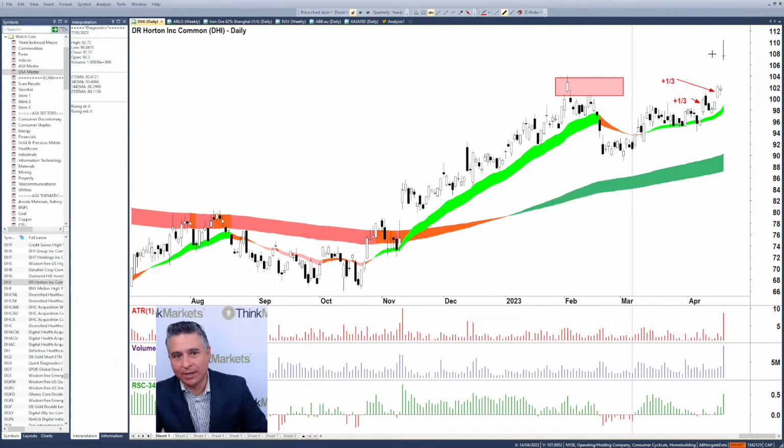Well, I can't buy it now because of the upper shadow. The upper shadow is telling me that yes, we heard some great news, but there is supply in and around that 108 to 110 level. So it's a matter of waiting and watching.